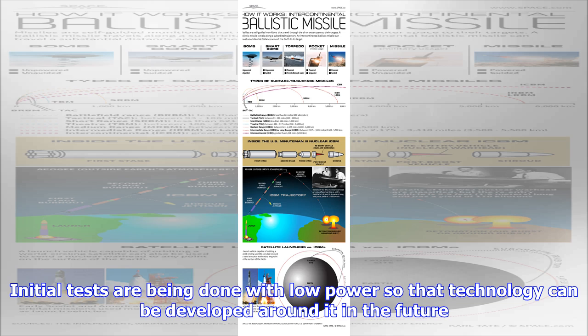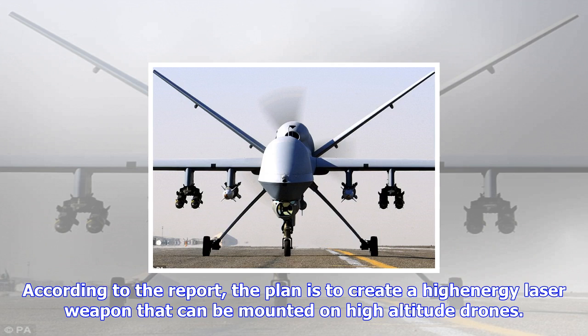Lockheed Martin is also working on the SR-72 hypersonic drone, which is designed to fly at high altitudes. It is being made as a replacement for the SR-71 Blackbird. There is no word yet from the aerospace company if they will eventually mate these two technologies together, the high-altitude drone and the high-energy laser.